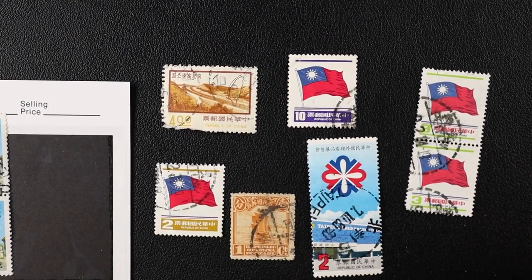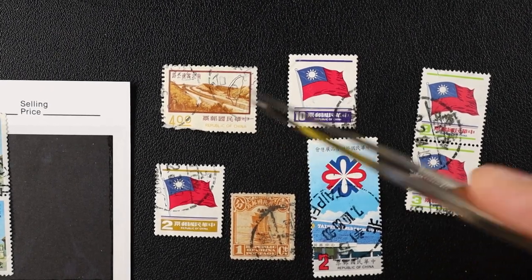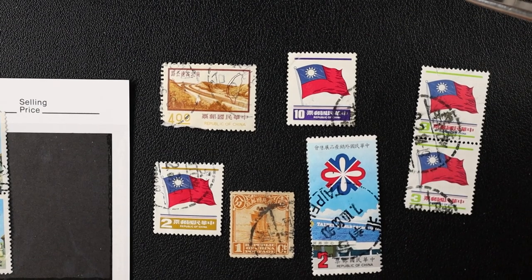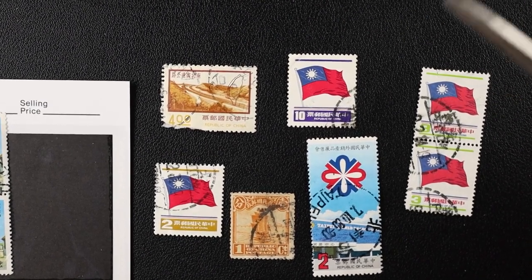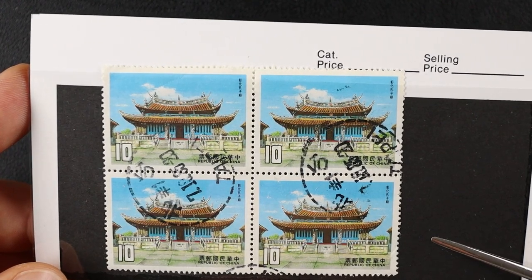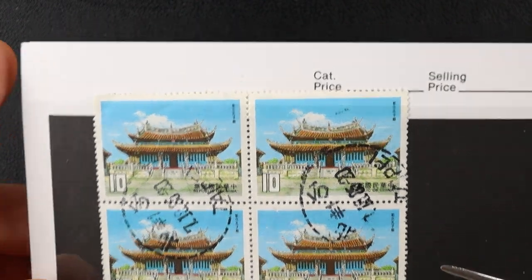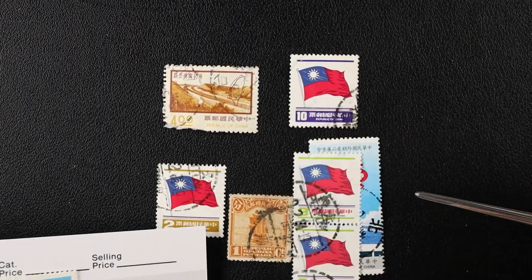I have no idea. Okay, junk ship. There's the flag. Some kind of road. And then there's a nice block here. Pretty cool looking. Some kind of building. The classic Chinese architecture going on.